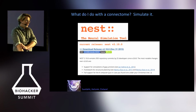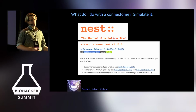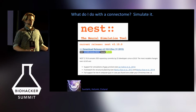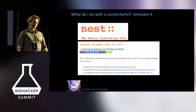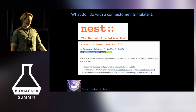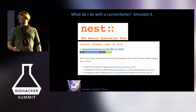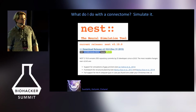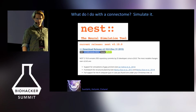The next question is, what do you do with a connectome? You could take the simple connectome of the worm, and you can simulate it, you can modify it, you can study how the worm behaves, you can upload it to a robot, you could do just whatever you want. Nobody really cares what you do with a simple 300 neuron worm.